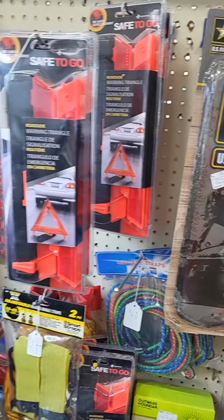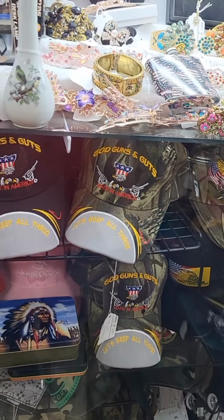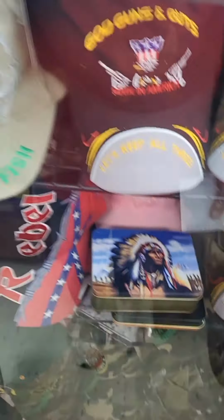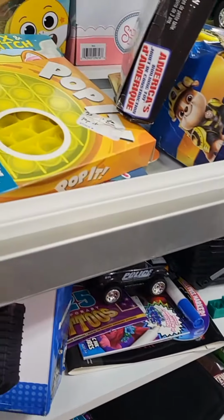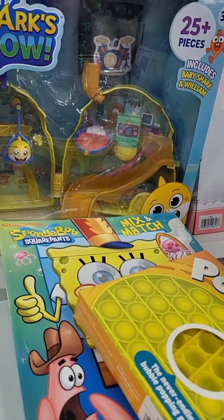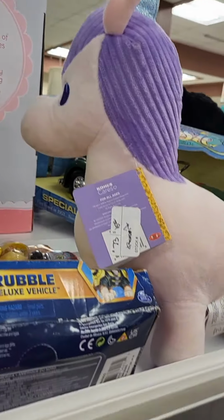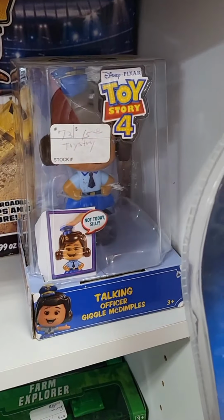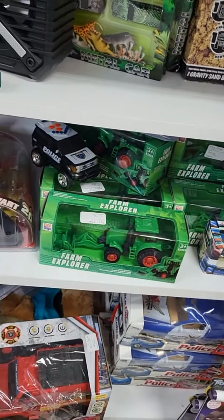U.S. Army. Let's keep all three. Look at this. All kinds of neat stuff. Native American metal tin. What do we got over here? So more toys. Pop It. Another baby shark thing. A unicorn. Toy Story talking officer Giggle McDimples. Giggle McDimples. There you go.